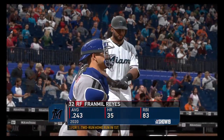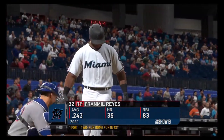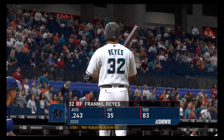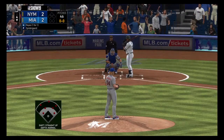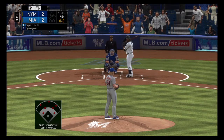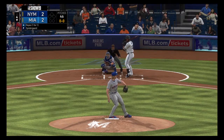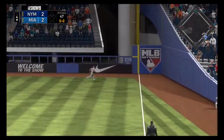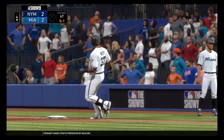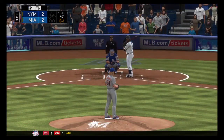So here's the cleanup hitter for Miami, Fran Morales. He's set to lead us off in the home half of the 4th inning. The last at-bat, Matty D, we heard this guy's a good fastball hitter. He got a fastball and didn't miss it. We'll see if they pitch him a little bit differently this time and mix in some off-speed pitches. And this ball is crushed deep down the right field line. And that is off the wall, but in foul territory. Foul ball.